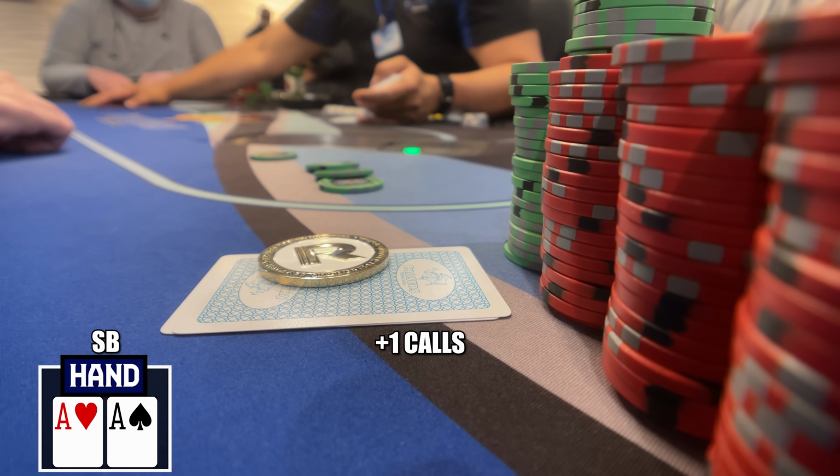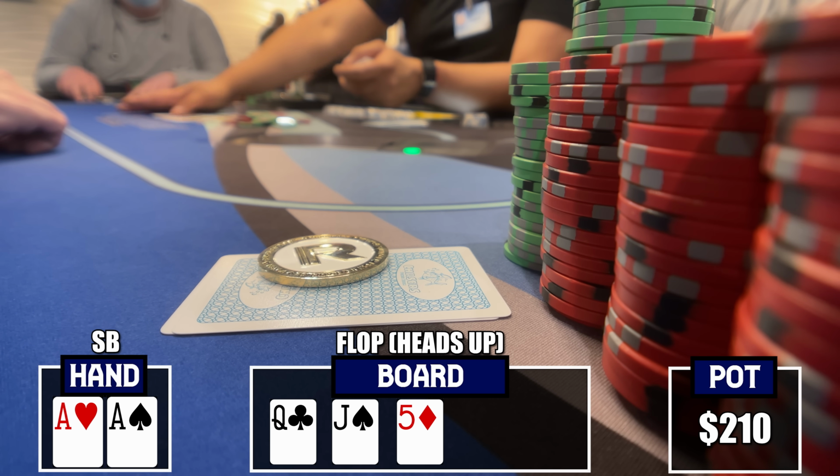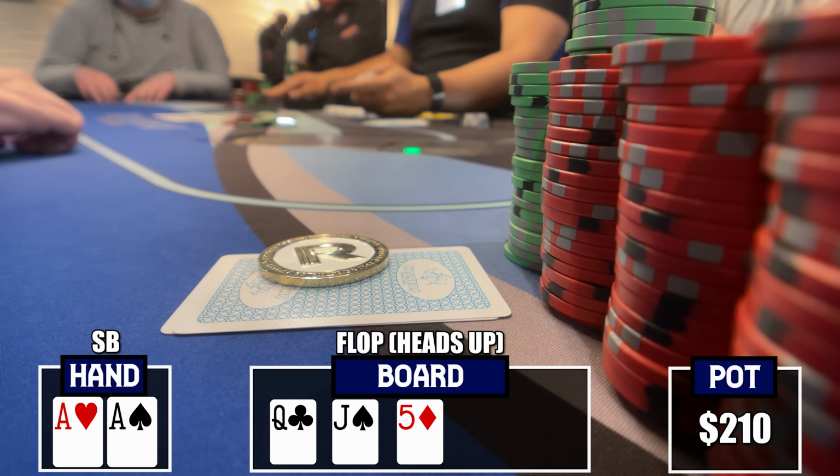So heads up to a flop of queen-jack-5 rainbow. Once again, on this board texture, we're going to size up here considering we're out of position.